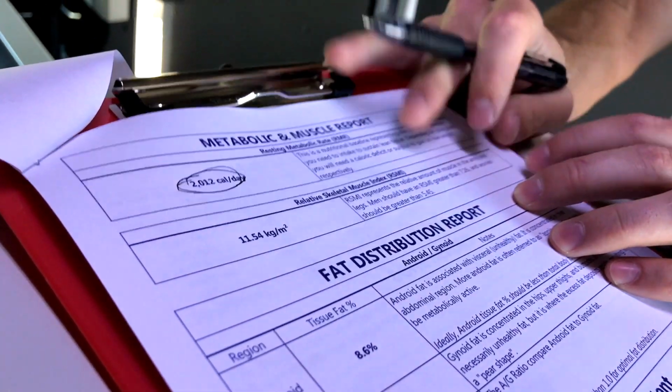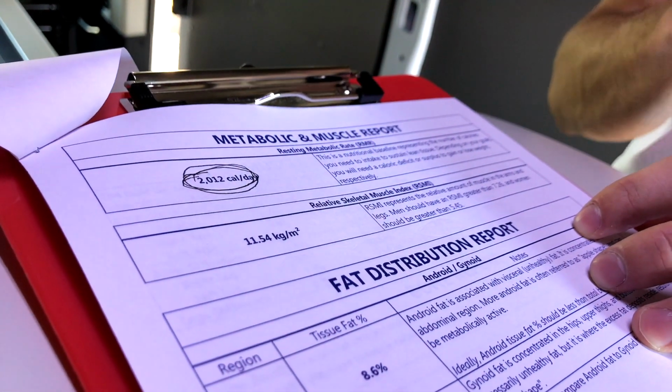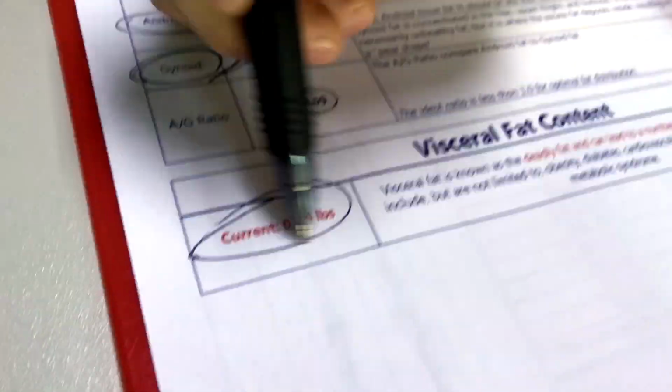This is different than your basal metabolic rate, which would be your day of CrossFit, cycling, running, weightlifting, whatever it is. This is just your baseline amount of calories that your body requires so that your body doesn't go catabolic and start burning muscle mass. To us, this is the most important thing on the scan.